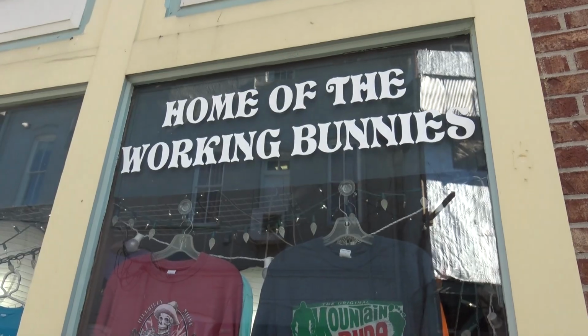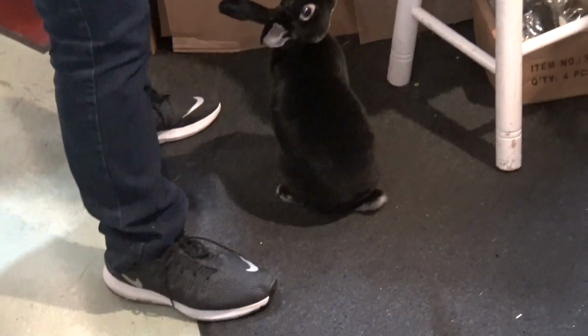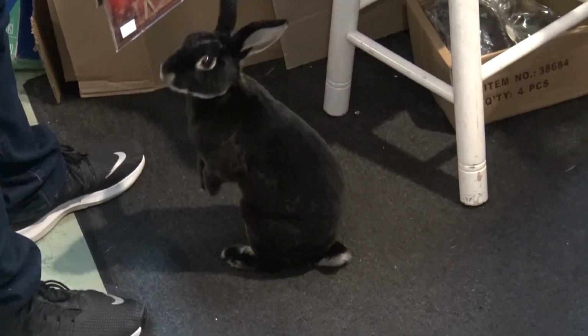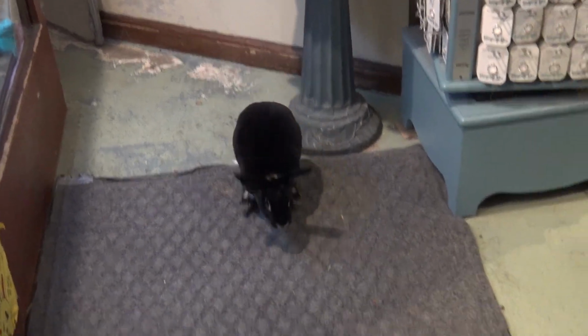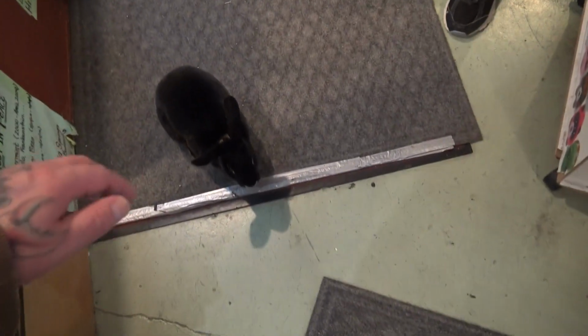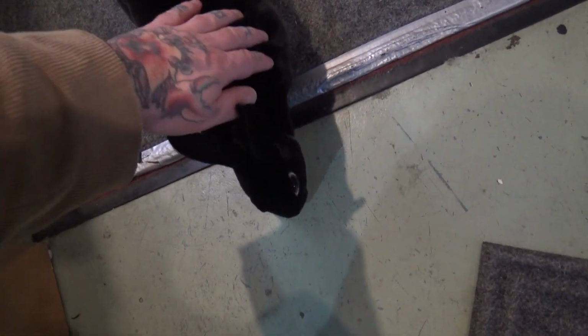Because this is home of the working bunnies. Yeah, I know. Little working bunny. Starving to death. Oh no. Look at me. Oh, look at you begging. You doing little circles around? He wants to get petted. If not petted, then food. Hey, you want a pet? I'll pet you. Just don't put your hands near his mouth because you'll think it's food. Oh, the sweetheart. You like little finger foods, I see. You are so soft.